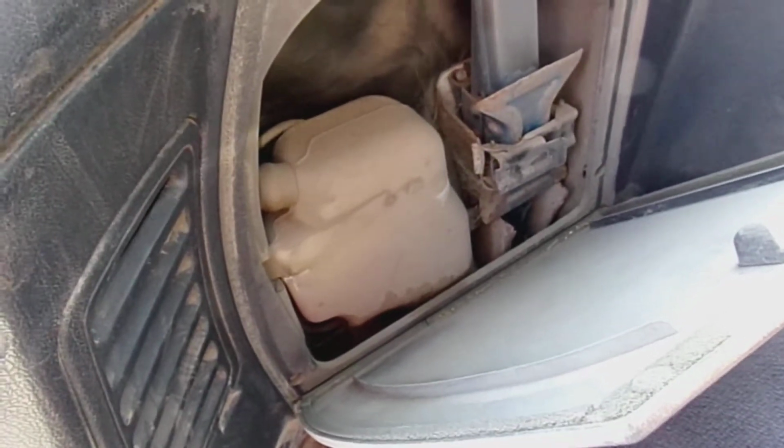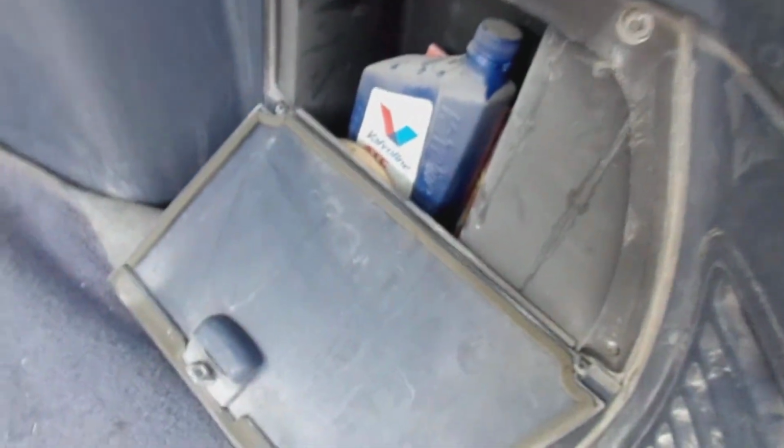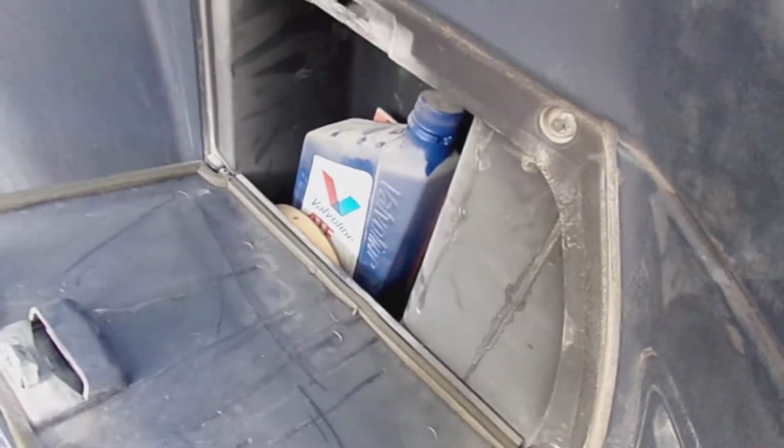The jack is over here, and there's the bottle for the rear windshield washer. Doesn't look like that's ever been used. That's how you fill it, right there. And over here, I believe there's power steering fluid in there. I don't think it's used to store anything.